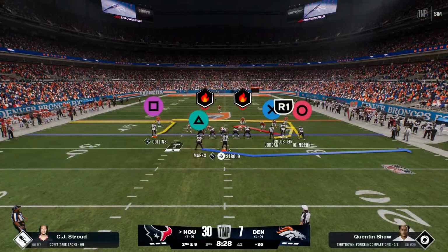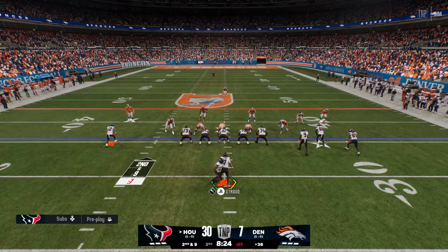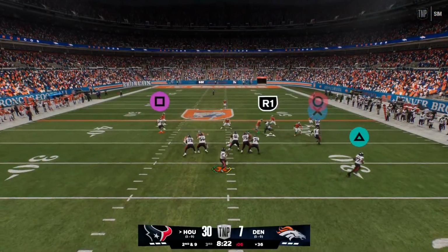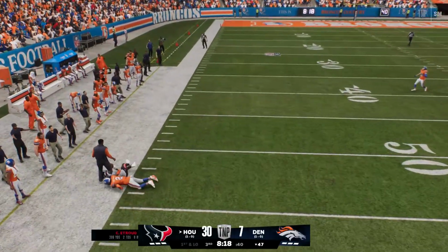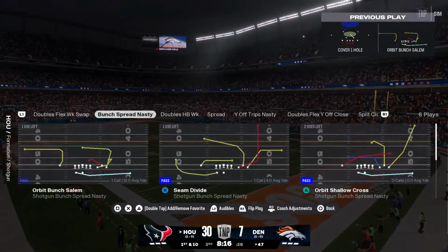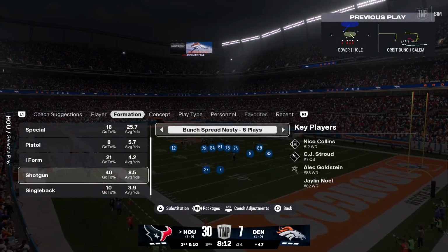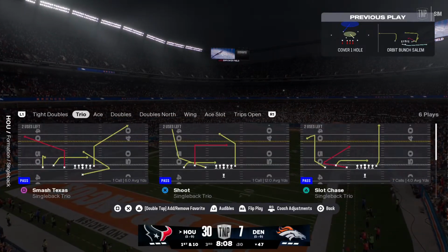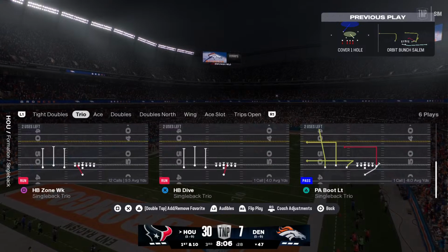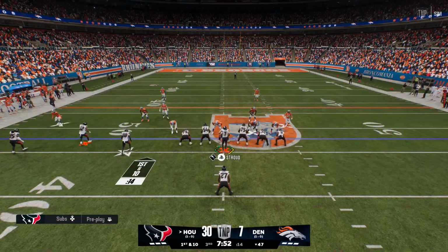Here we go. 18. What's that? Stroud. Throwing the out route and complete. That's Collins. 5 catches for him in that first half, and that's number 6 that we just saw, and also a first down. And while we may be looking at the scoreboard, this offense certainly is not, because they're showing no signs of backing down, even with a 3-score lead here in the third quarter.